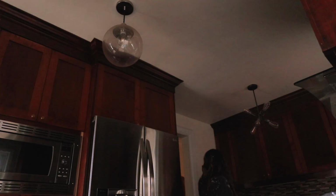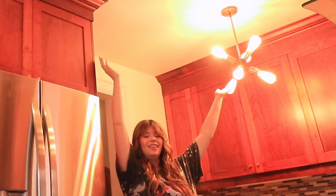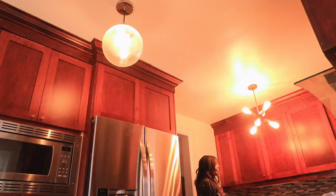Okay, next up I'm gonna switch out the lighting in here, and I'm really excited to put up lights that I can put smart bulbs in so I can change the color temperature, because let me show you what I've been working with. Yeah, you can see why that's been a problem.